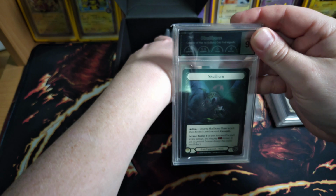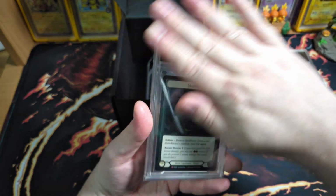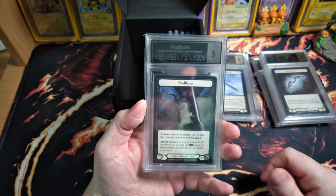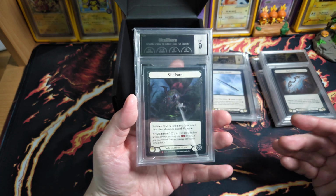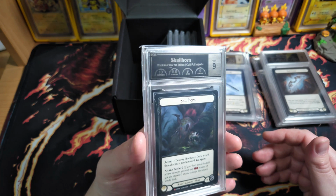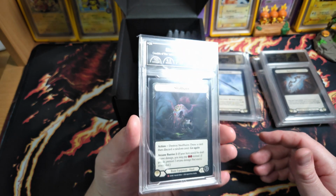We got Skullhorn. This will be one that I keep for now in a 9. We've got a 10 on centering, which is almost impossible on Crucible of War. Like, it's very, very, very hard. Probably the hardest set to grade on centering. 9.5 on corners, and then a 9 on edges and surface.